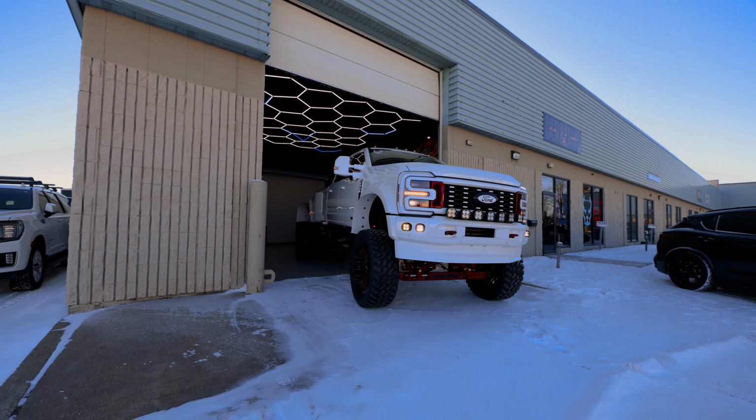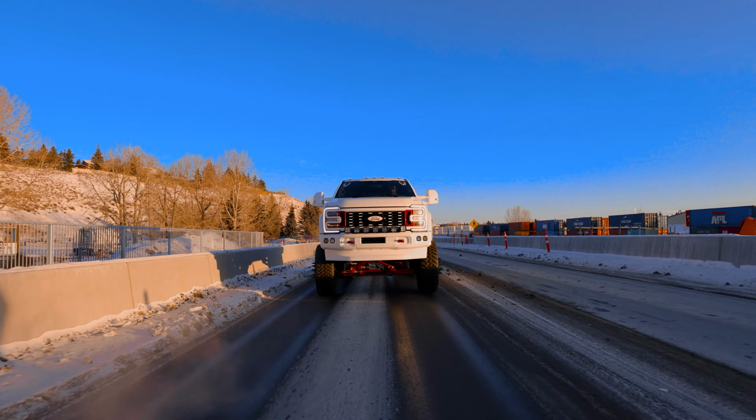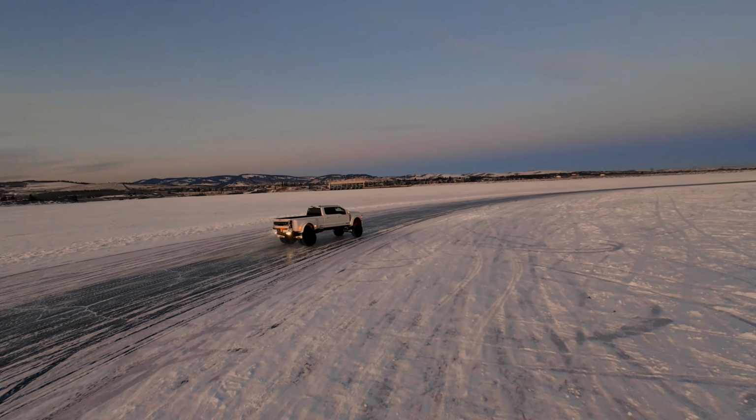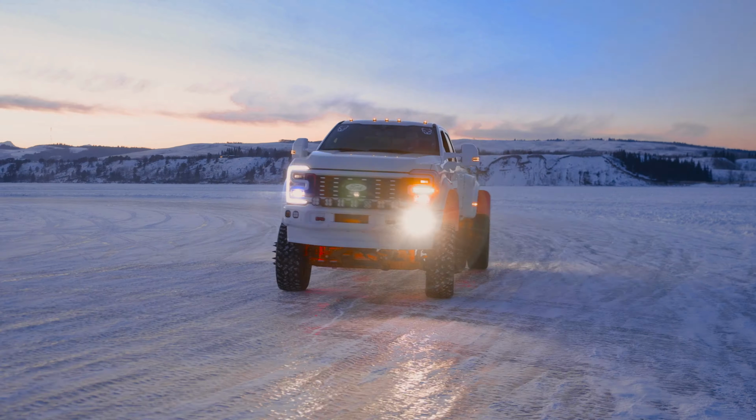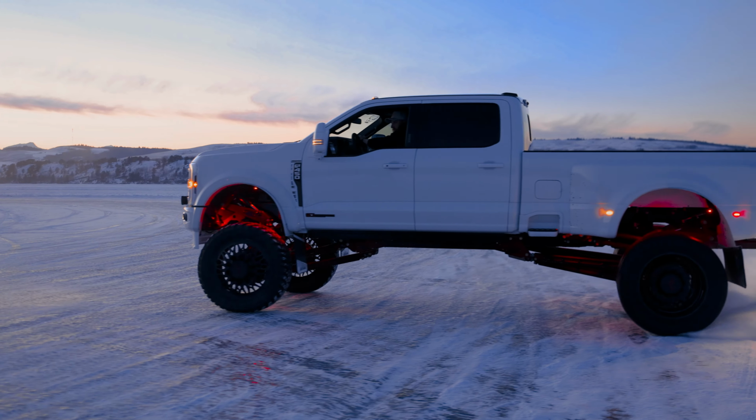We love seeing the final product, and then getting the opportunity to take that thing out for its first test drive, and actually go out on the ice at Ghost Lake and take it around the ice track a little bit. That's definitely one of the cooler things we've gotten to do with Cerberus.